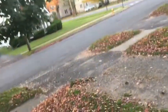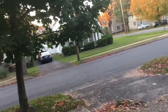I mowed the backyard and raked and mowed the backyard. Front yard is still covered in leaves, but yeah. I'm gonna ride down there.